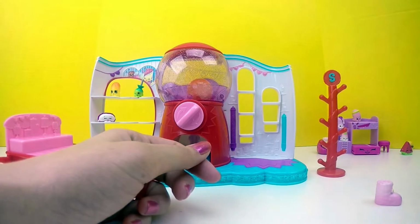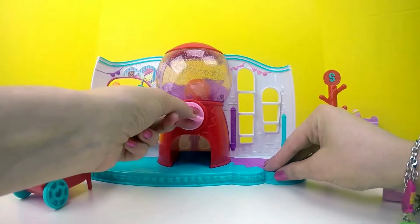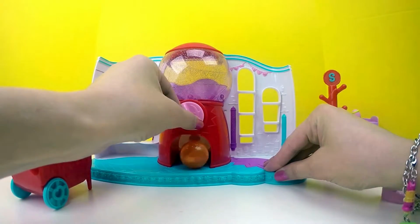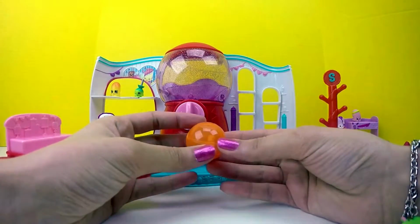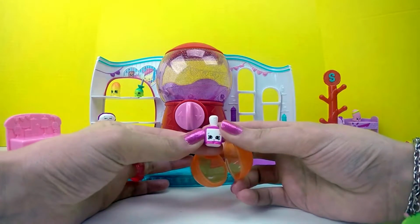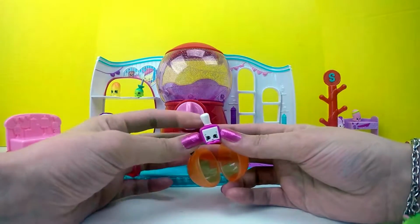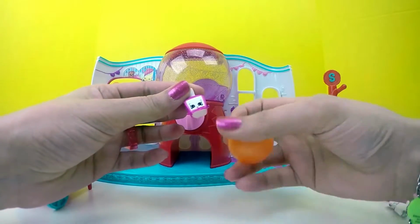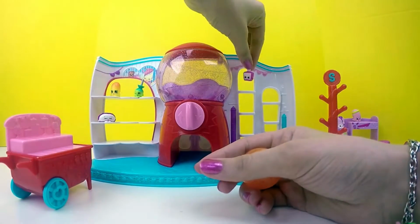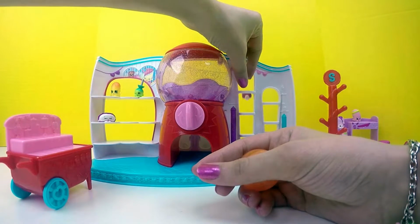Well, we do have one more gumball machine hiding up in this. Let's see who we can have. It's... Woohoo! Wonder who this is. It's... Patty Polish. Aw, you're so cute. Hey, you actually match my nail polish. I probably put you on and I forgot. Well, let's pop you up in here. So cute. Oh, I love it when you're up there.